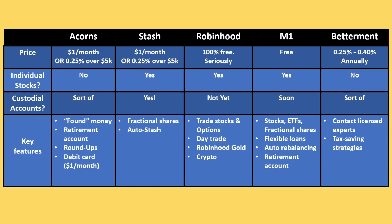And that's why they're only going to charge you between 0.25 and 0.4% for their annual fee, which isn't too terrible. I think once you get up closer to 0.4%, that's when you start getting into the traditional financial advisor fees, which is typically what they'll charge you for.